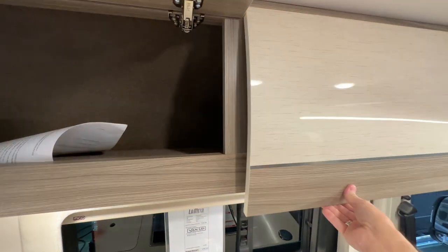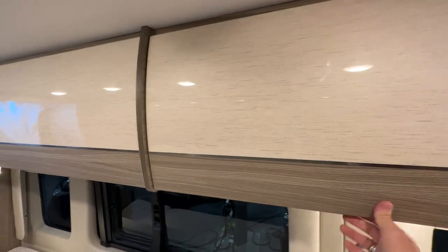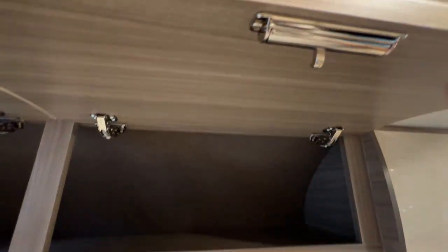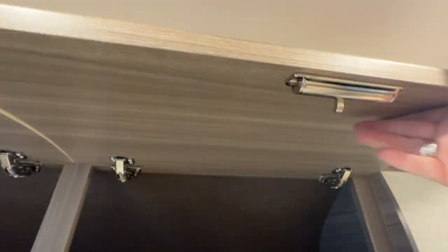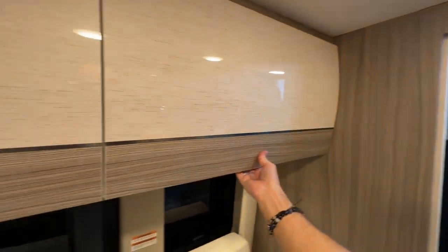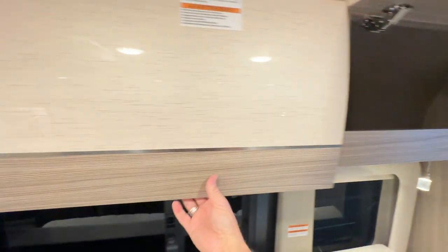And let me know what you think about the cabinet being one long cabinet versus compartmentalized, which we saw in the Travato. So again, one huge long, this being the only separation between the two cabinets. Again, here's the positive locking thing. You can see that. So again, nice touch, hardware not showing, but still getting the same functionality. On this side, same deal. One long cabinet.